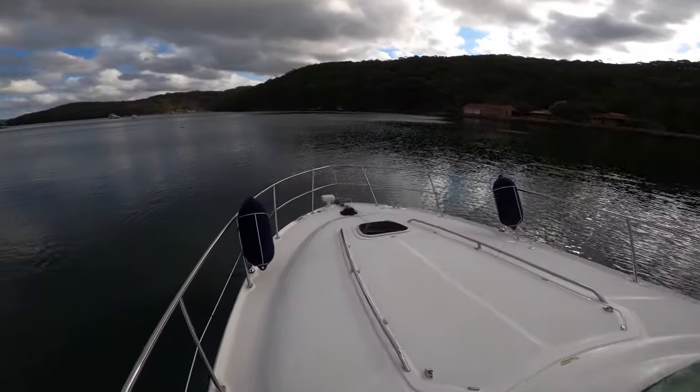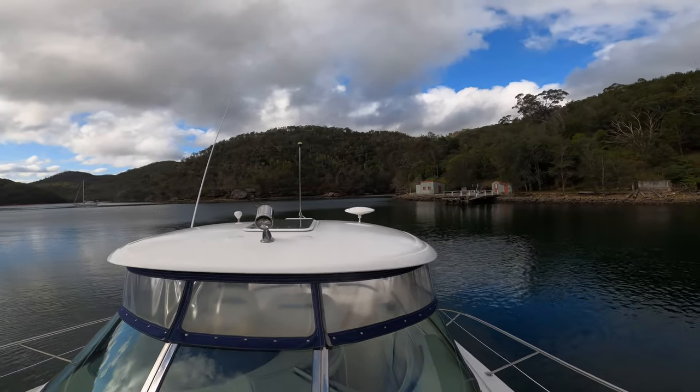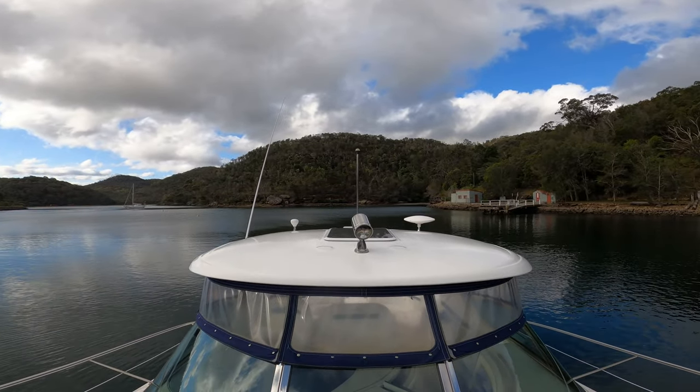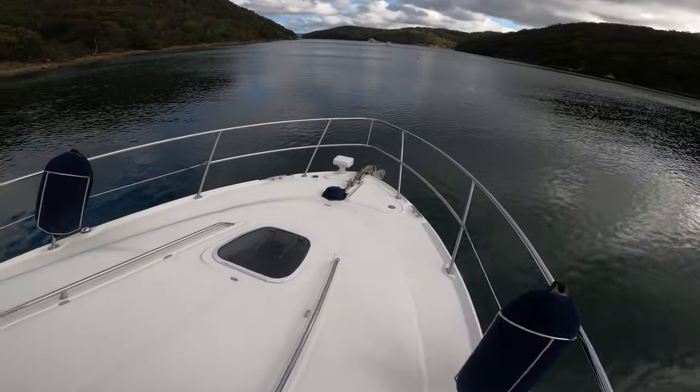Fender holders, four fenders on either side. You can see on the roof, we've got the spotlight, the omnidirectional TV antenna, the VHF aerial and the GPS aerial and anchor light, and plenty of space. Just to give you a feel for it.